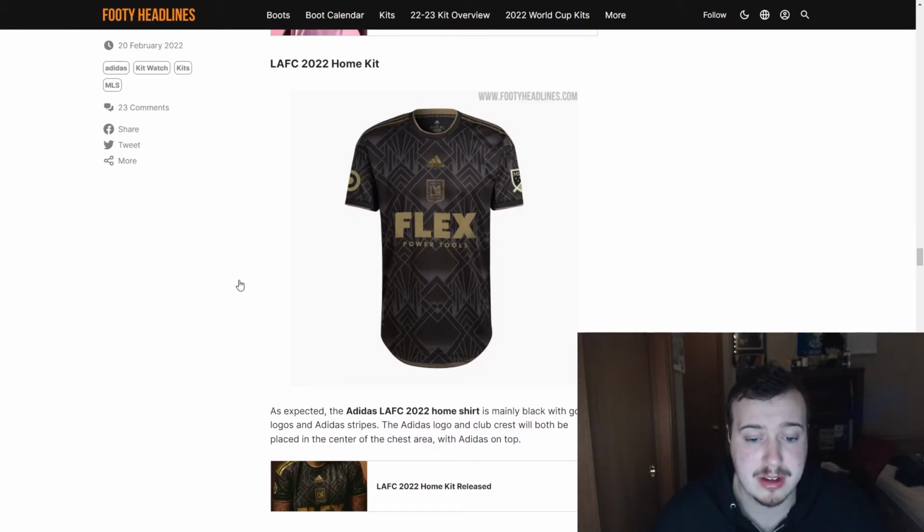LAFC, they did something really interesting here because they have their crest centered instead of off to the side. It's a nice touch. I love this background pattern here. It kind of reminds me of that movie Metropolis, I believe it's called. Just some sort of techno-futurism from the 1920s to 1940s, like that vision of a robotic future from before technology really even existed. That's what that pattern kind of reminds me of, like maybe Cosmopolis.